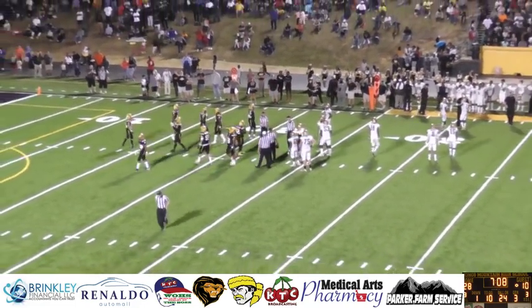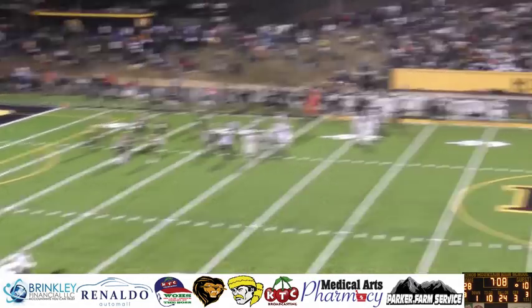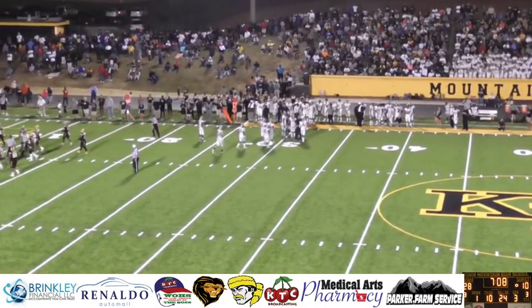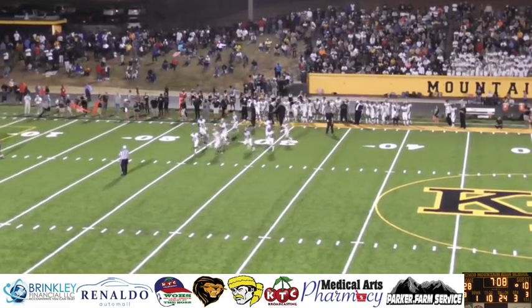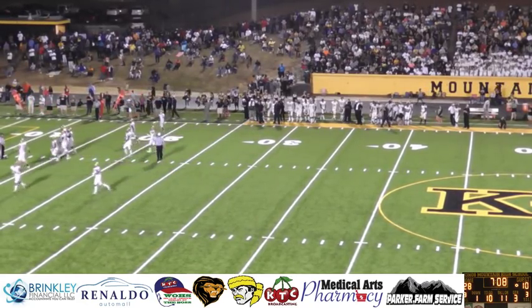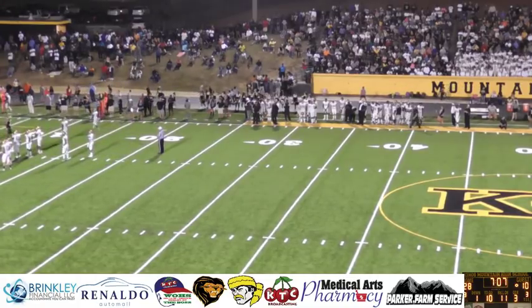So that's going to be about a 11-yard penalty, maybe a 12-yard penalty. And that'll be another first down. And so Shelby has been the beneficiary of 4 first downs due to penalties by Kings Mountain. Shelby's going to have it 1st and 10 on the Kings Mountain 11. 7:08 left here in the third quarter.